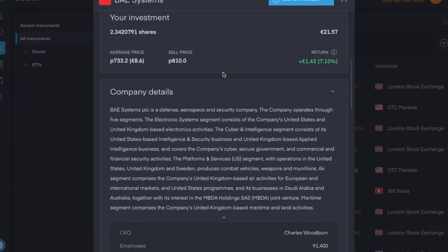share. So BAE Systems is in the aerospace and defense industry, and it's a defense, aerospace and security company that has 5 segments, and these are the electronic systems segment, cyber and intelligence, platforms and services, air segment, and maritime segment. So the electronic systems segment is in the USA and the UK. The cyber and intelligence segment is also in the USA and UK, and this covers the company's cyber, secure government, and commercial and financial security activities.